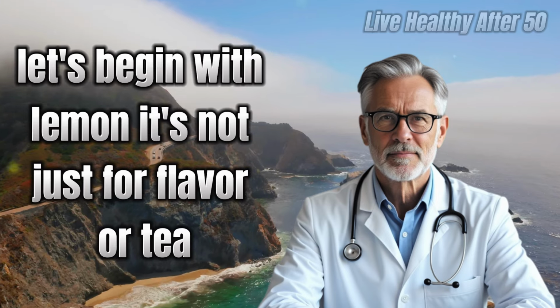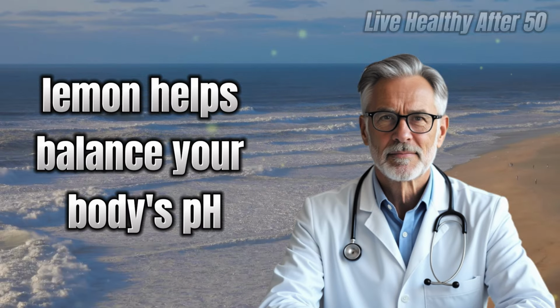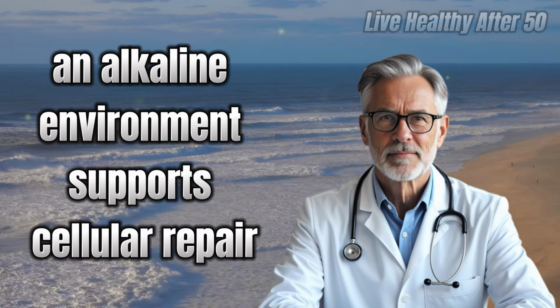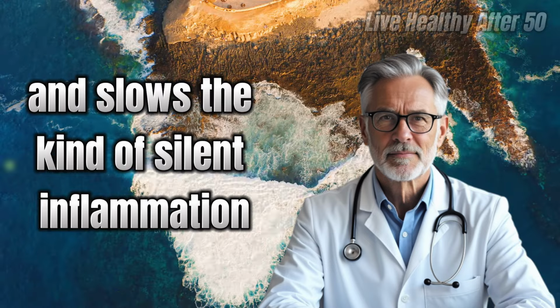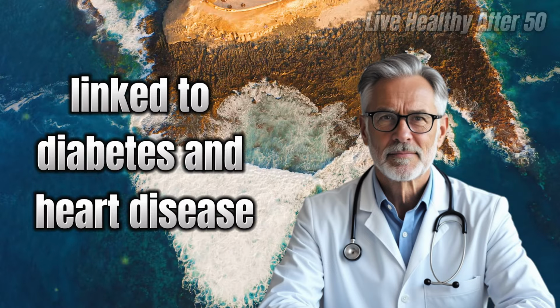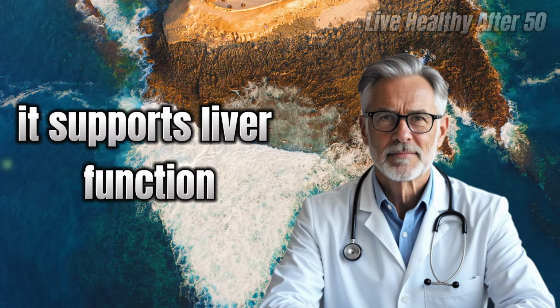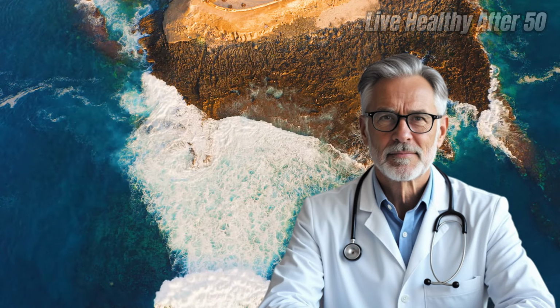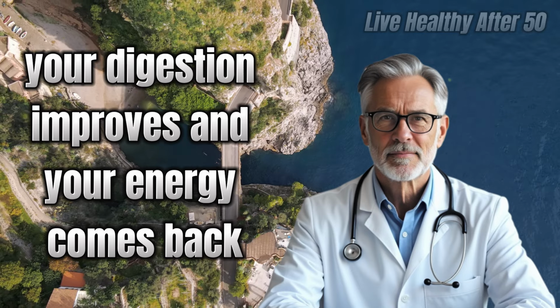Let's begin with lemon. It's not just for flavor or tea. Lemon helps balance your body's pH, which becomes more important as we age. An alkaline environment supports cellular repair and slows the kind of silent inflammation linked to diabetes and heart disease. Lemon juice also works like a natural blood cleanser. It supports liver function and helps flush out toxins through the kidneys. When your internal environment is clean, your digestion improves and your energy comes back.